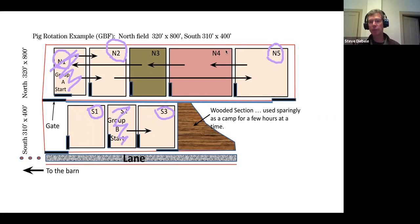And after 2, 3, 4, 5 days, as we go and see how they're grazing, how things are going, and what the ground conditions are like, maybe we'll move one group over to paddock N2. Maybe we'll make a change for the second group over to S3. We occasionally will take the few small wooded sections that we have, and we may throw pigs in there temporarily and more or less fence that off for them to hang out for a while and play in the woods for a couple hours while we go and make changes to one of the paddocks too.